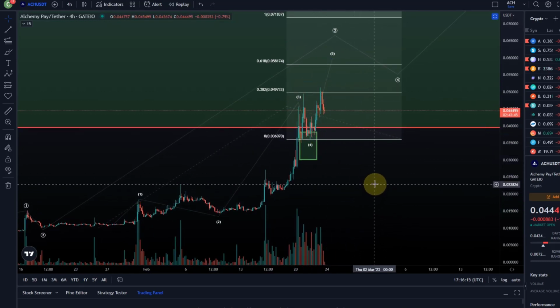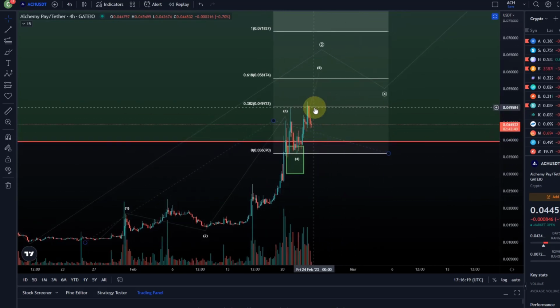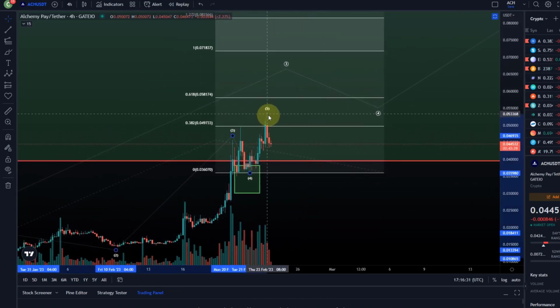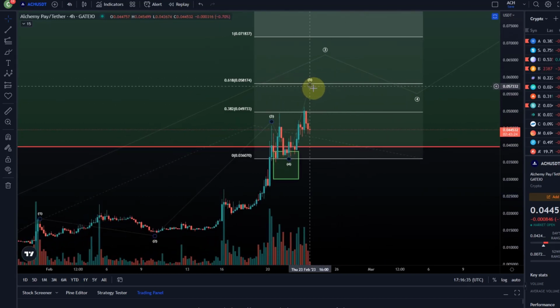Now that this is the correct count, or at least partially correct, is confirmed because we reacted to the 38.2 extension. That is a first target for a fifth wave. So it could technically be finished here. And indeed, it showed quite a strong reaction. But the more ideal target would actually be the 61.8 extension. That would be 5.8 cents.